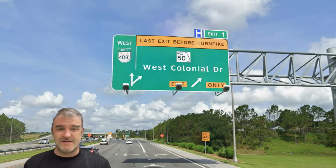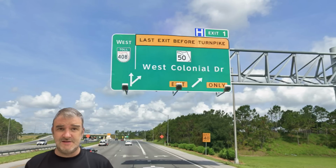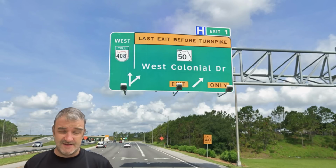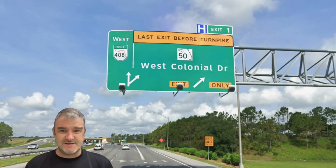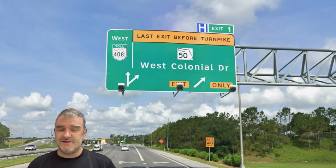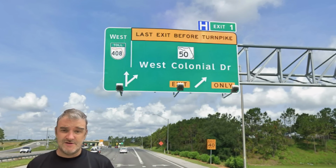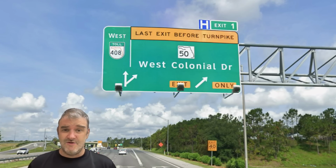Here is the actual exit for Florida 50, West Colonial Drive, and we're being told this is the last exit before Florida's Turnpike, although we're already paying a toll to be on this to begin with, so what's another toll? This was requested by Edwin Paschke because Florida 50 goes to Brooksville, where he used to live, and he's also been to lots of concerts at the Citrus Bowl, so that's cool, and thank you for that request.